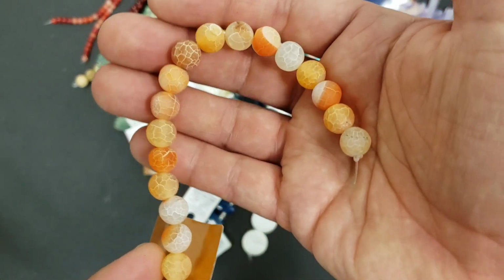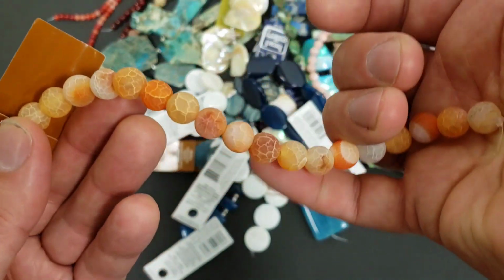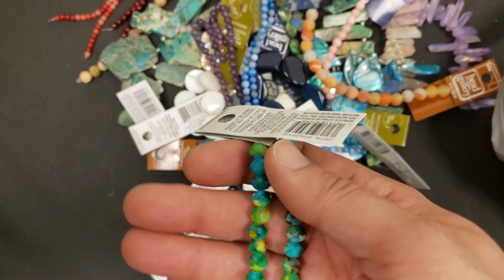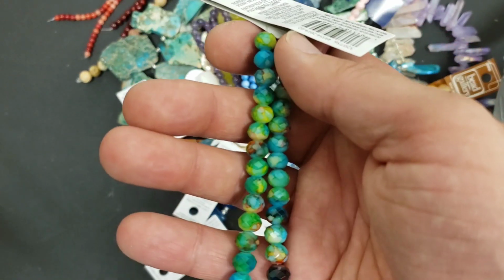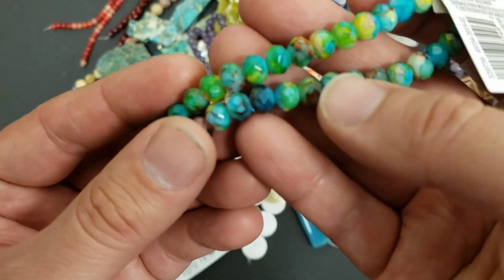Look at this crackle agate. It's like sunshine on other planets. I usually don't do the fancier Czech glass as much, and I usually don't do faceted. That's just not my style, but look at the colors on these. I couldn't help it.